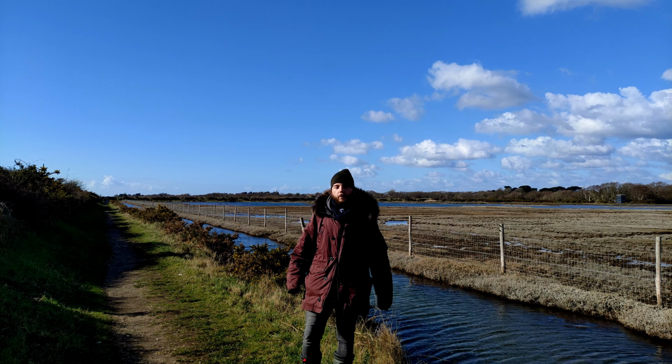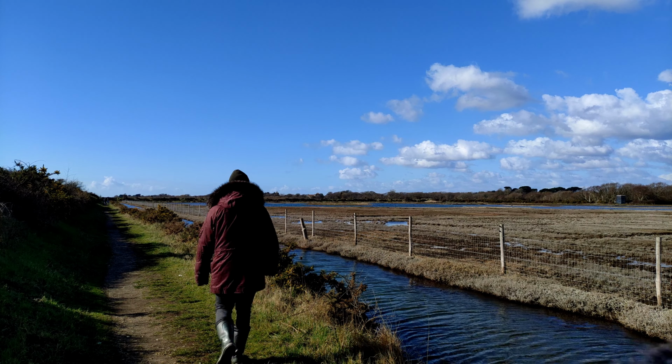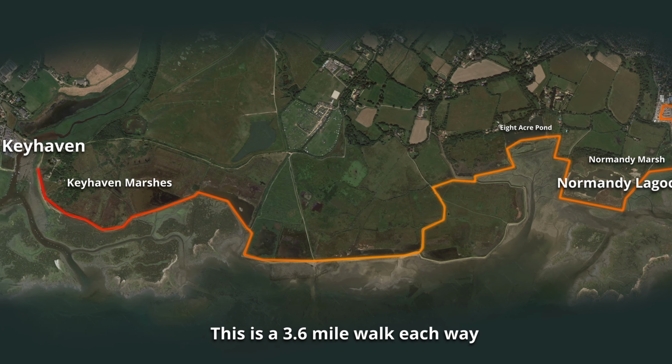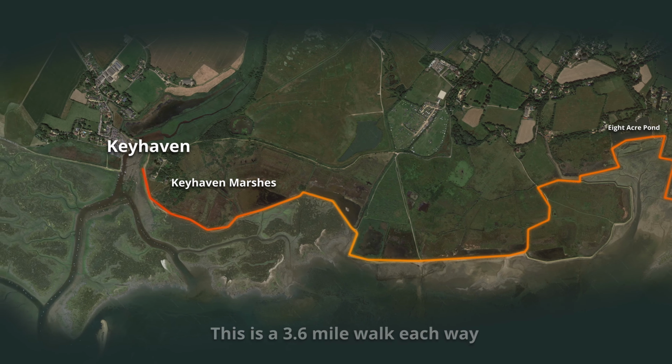Today we are walking through Lymington to Keyhaven Nature Reserve. Our journey begins at Lymington, which is a 3.6 mile walk to Keyhaven and will take just over 2 hours to complete.